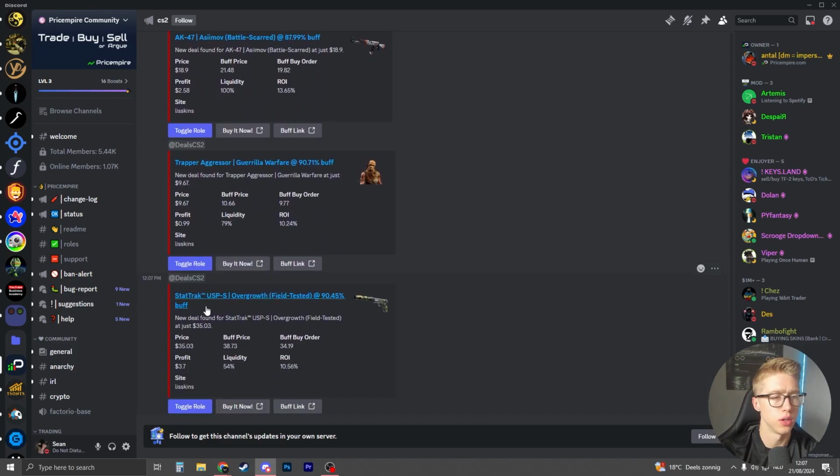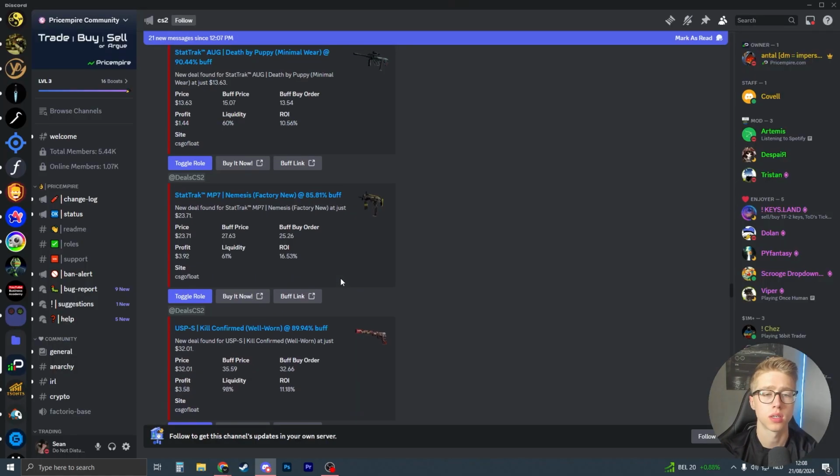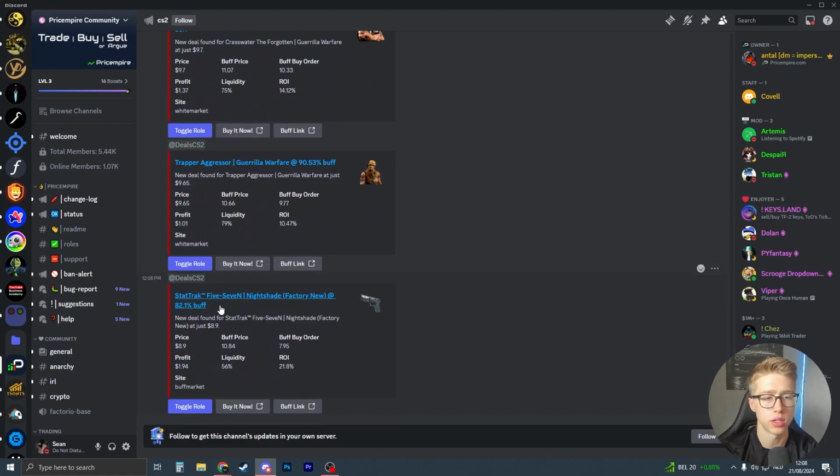So you have a skin, then you have the buff percentage. It will also say, so this one is 90% buff. Then you will see the site right over here, the ROI, the buff buy order, liquidity, etc. Then you can click on buy it now, and it will go to the site, which this one is listskins.ru, and then you can buy the skins. As you can see, this can work pretty okay, and it gets new skins every second.